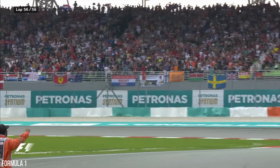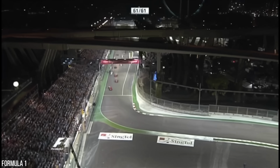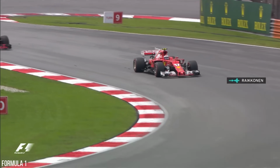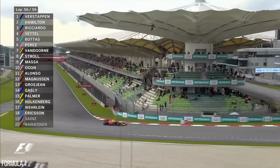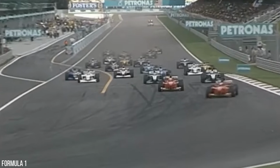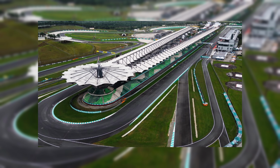But while we still had good races in those years, it became clear that the Grand Prix was struggling. Not only because the calendar grew with more Asian Grand Prix, but also the cost of hosting one became unrealistic for them. By the mid-2010s, they had to pay around $97 million. The Grand Prix's popularity faded away. They had the first mover advantage in 1999, but with the growth of the sport and Singapore taking away all the shine, it wasn't as attractive anymore.